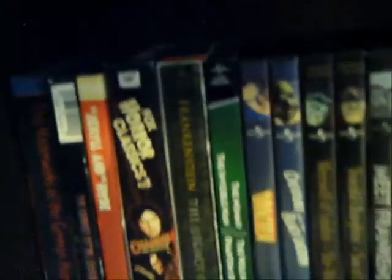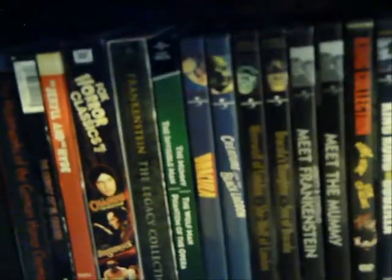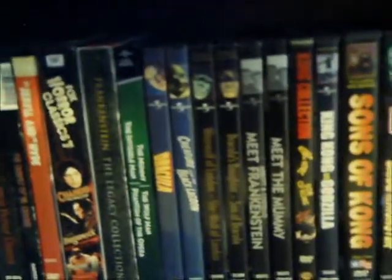And then down here is my real old school stuff. I have a box set or a collection that has some of the German expressionist horror films from the early 20s and stuff like that. And then I have a lot of my Universal monster movies, the Frankenstein Legacy collection, a 4-pack, and then some of the other ones just separate on DVD.